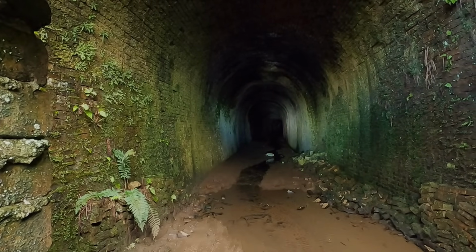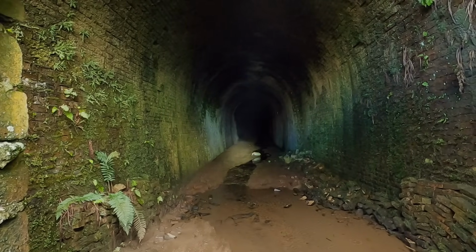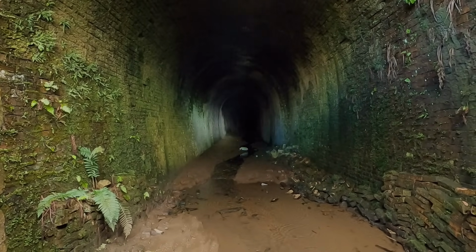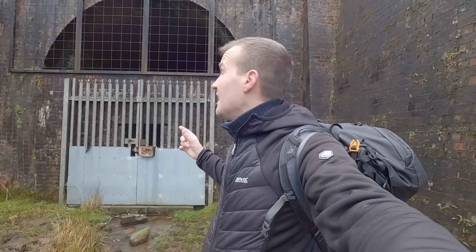Slight curve to the right and then it appears to straighten off. That's all right, isn't it? Very, very wet in there. You could walk through it if you could get in, but very squidgy. So there we go, absolutely fantastic, isn't it?